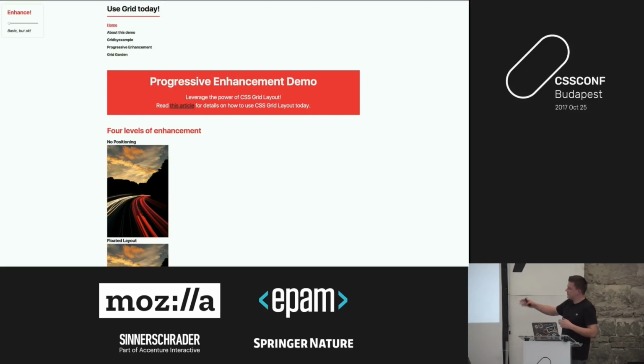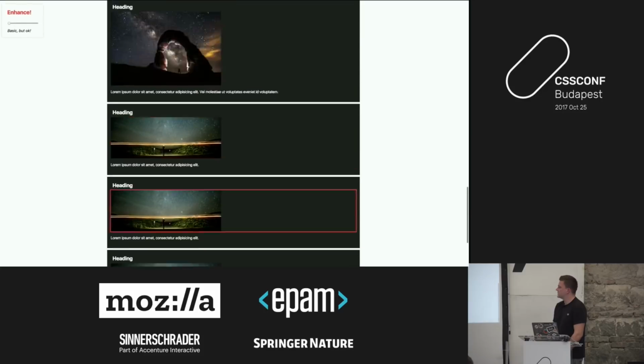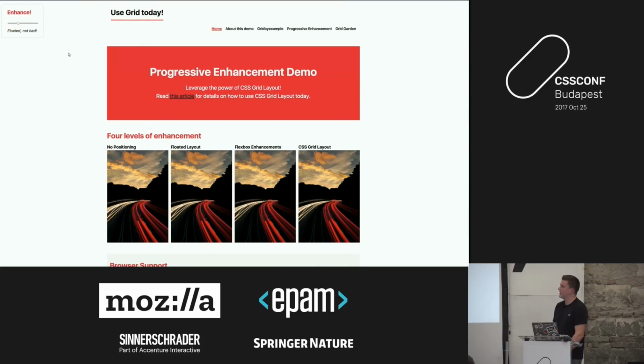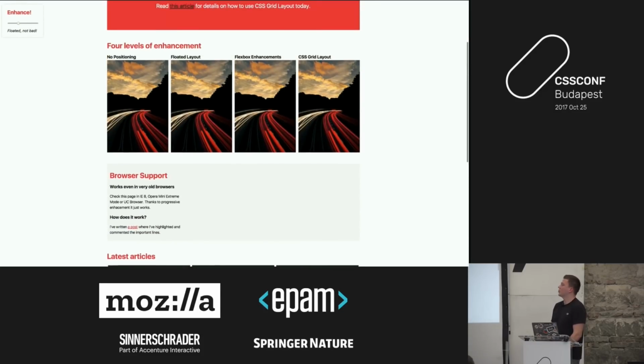Here we have a very simple single column layout. It doesn't look nice because it's on a large screen, but that's pretty much what you would get on a smartphone. That's not very nice, but it's all right. I can enhance that by using float, and now we have a layout. It's boring, but it works.